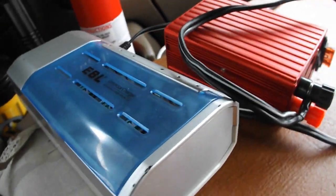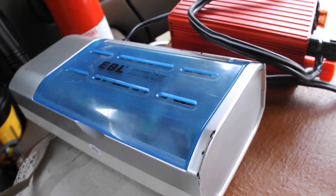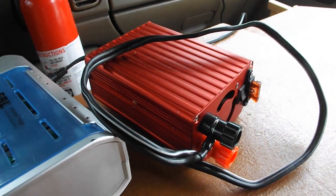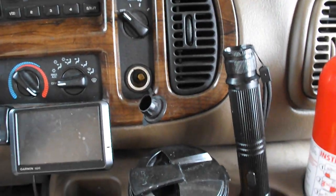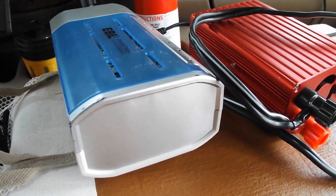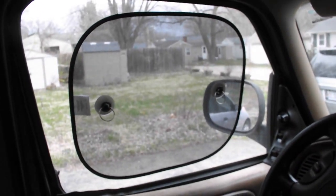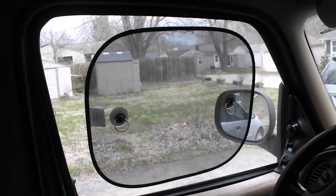I also have a battery charger, and this is really crucial for your camera and other essentials that you use. Buy a little battery charger. I have a little inverter, and I plug that in right there, and I charge up my battery so that I always have battery power for my appliances. I also got a little window guard. There have been times where the glare was horrible and I couldn't see because it was blinding me here.